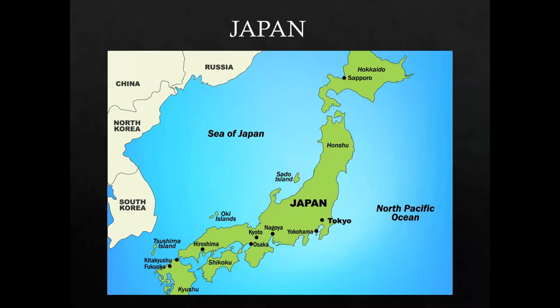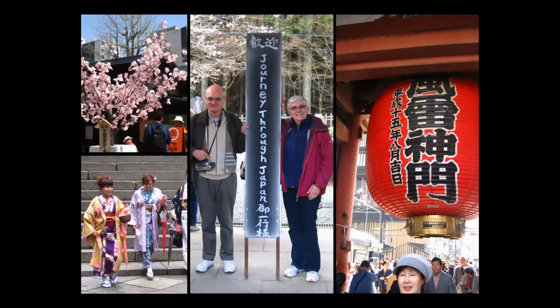So Japan is located, as you know, just near South Korea, and there's quite a lot of affinity and also quite a lot of disaffinity between South Korea and Japan. It's also quite near to China, Russia, and North Korea. And it's a whole chain of islands. This is called a virtual tour of Japan, but in actual fact, it's a virtual tour of the main island of Japan, which is Honshu. We didn't go anywhere beyond Honshu.